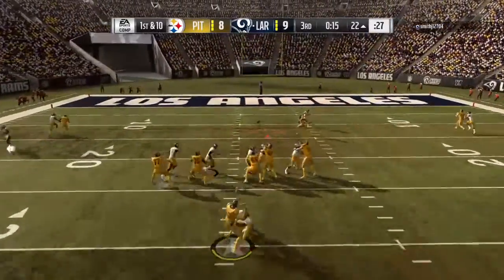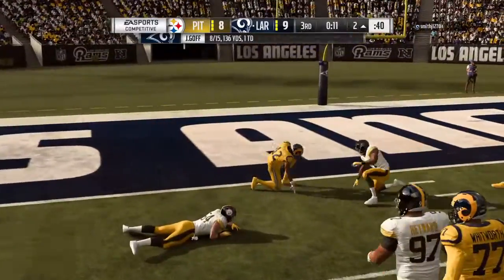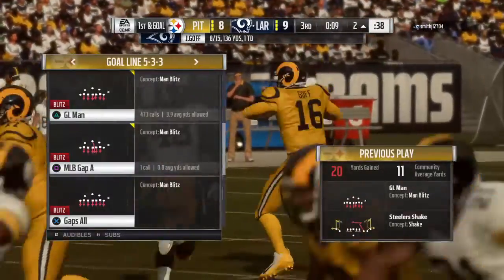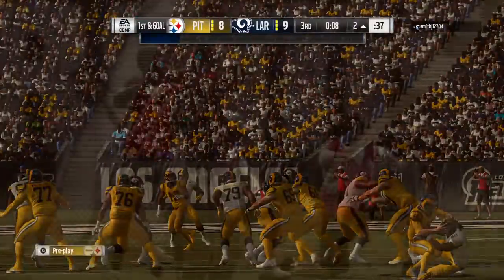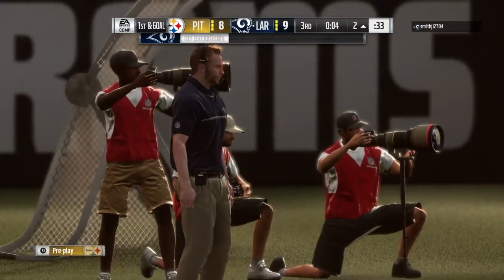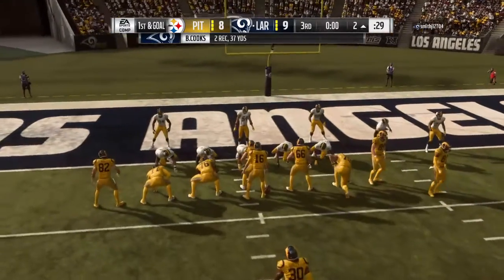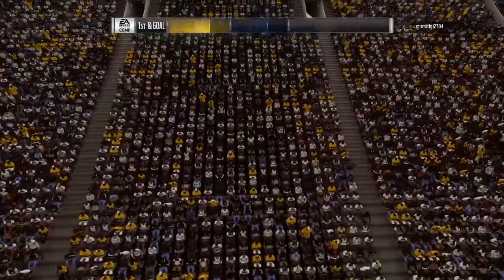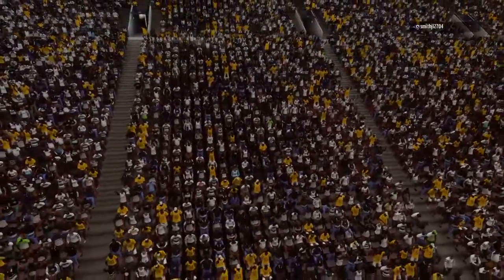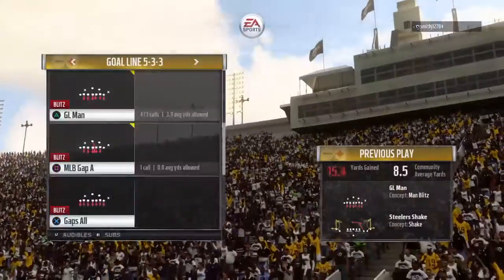On 1st down, Goff and Cooks hands it over the middle. And they are able to stop him, but he does take it all the way to the 2. A good pickup there of 20 yards. Back now in Los Angeles. And we've got a dandy here. A 1-point game as we begin the 4th.